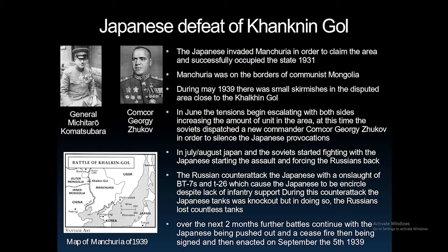But the Russians planned a counterattack, with the Russians utilizing the huge amount of BT series of tanks and some T-26s in a massive rapid counterattack without the support of infantry. This worked in annihilating the Japanese force, with the rapid movement of the BT series of tanks being able to attack the full Japanese army from 3 different sides, forcing them to retreat.